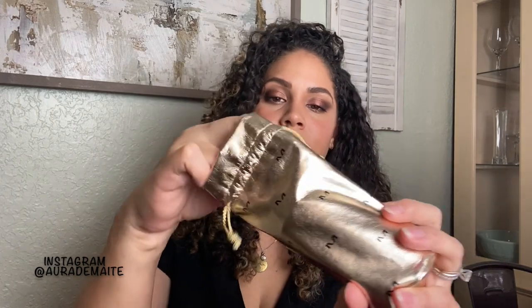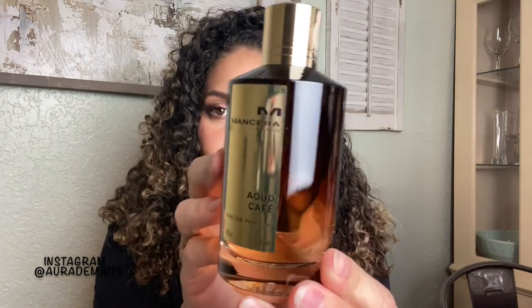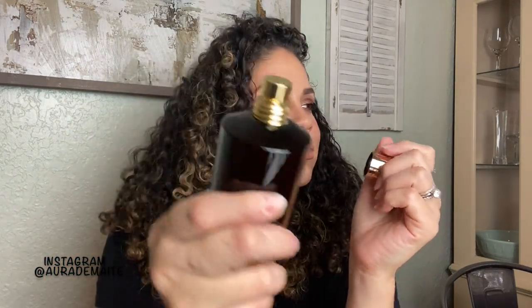Another little gold baggie. They make beautiful gifts too with these little baggies. So, all right, here we go. Aoud Cafe. This one has that gradient brown to clear. What are you doing, Peanut? That smells nice too. See, the thing about Mancera, you know that they're gonna smell good right from the bottle. And this one's a twist top too. This one has an M instead of that pretty one. I guess they're different collections, right?